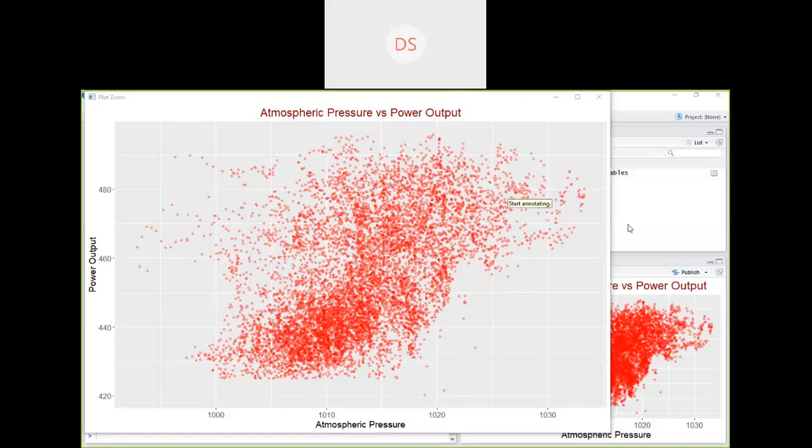There is a positive, and this is something humanly we are seeing. Okay, now when we are creating a model, we have to make the machine think the same way we are seeing this particular graph and making decisions. Am I right? That is what machine learning is all about. So here we are having a weak relationship, but it is a positive relationship.